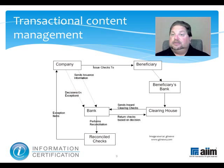Transactional content management targets processes that focus on enacting business or bringing about a decision or end result. These processes are not focused on creating content, but using content to help drive actions and decisions. Examples include invoice processing, application processing, employee onboarding, accounts payable, insurance claims, patient charts, and the processing of permits and loans.